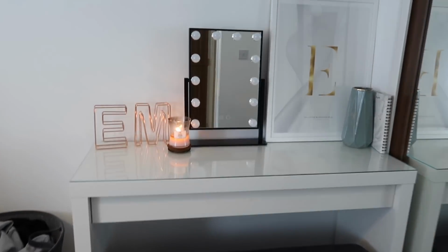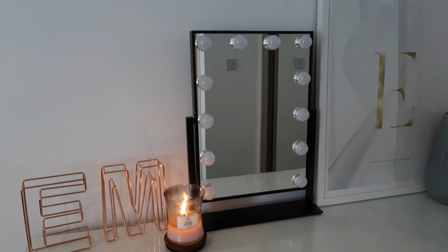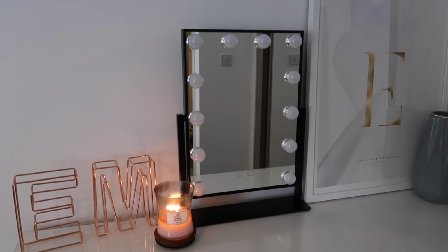But then, like I say, this Hollywood mirror was also from them. This is amazing. This is my favorite thing to do with my dressing table because it just works so easily. So I'm just going to set you guys down and show you exactly how this works.